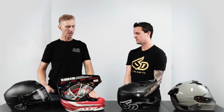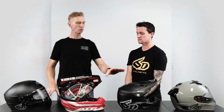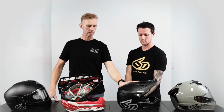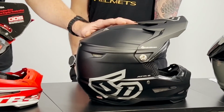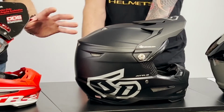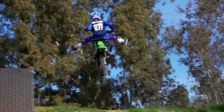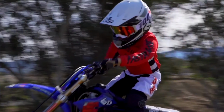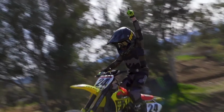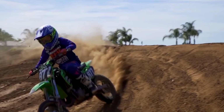Another really good feature with 6D is they do a youth helmet. So we do a premium youth helmet, all the same features as the adults. It's the ATR-2Y. So it has all the same features, but it's a youth shell. So you're actually getting a premium helmet in a smaller shell for the kids. Excellent. So it's lighter, it's got all the same features in it, everything's exactly the same. It's just a youth helmet.